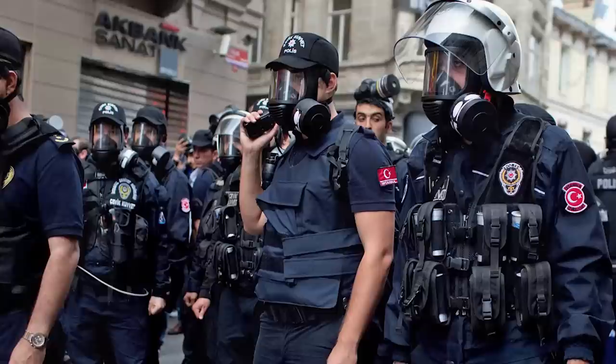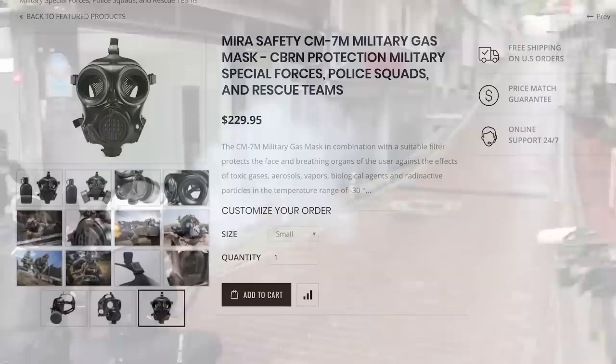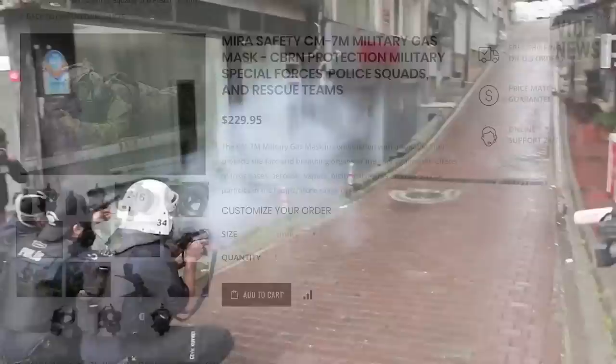MIRA Safety also has a different version, the CM-7M, which is specifically designed to be used with optics if you use an AR-15 platform with an ACOG scope. While it's still better to have your actual cheek touch the stock, this mask works better than other models for getting close enough to the sights to acquire a target.